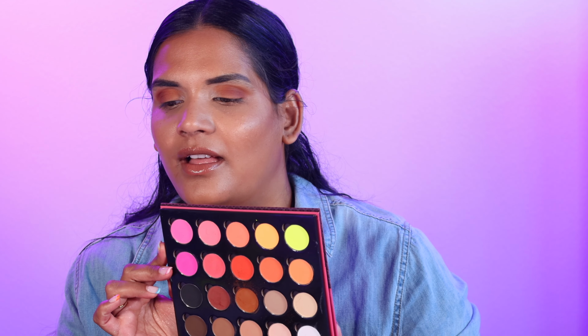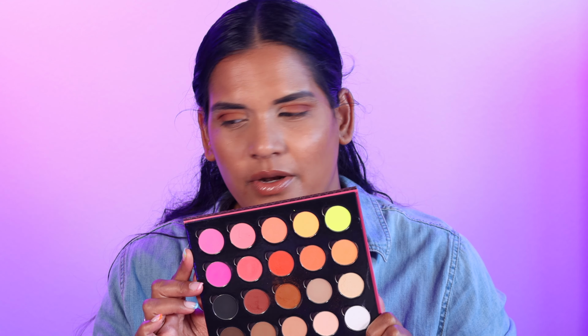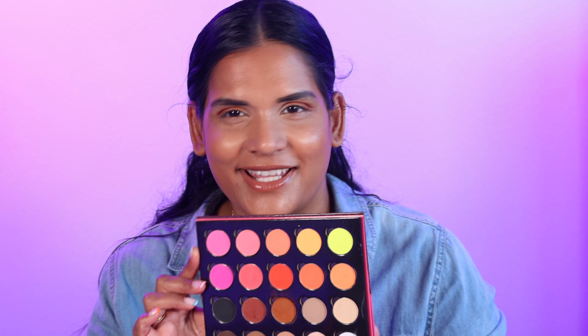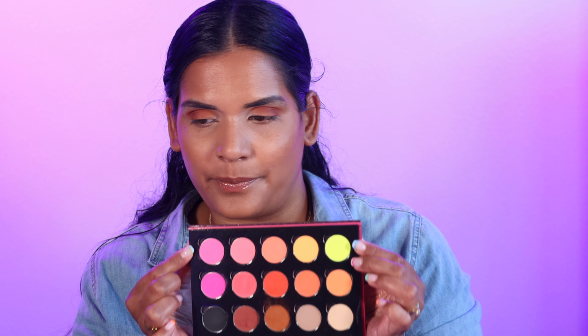Okay, so the plan is to use a neon shade on the inner corner. But now I'm like, why don't I use two different neon shades? That will be a fun little twist. So I definitely need to use the yellow, and I think I'm going to use the pink.